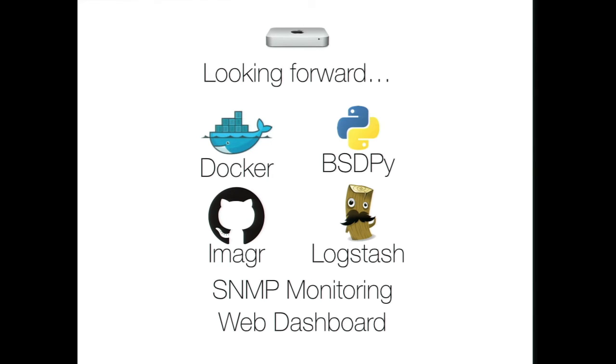BSDPy, there was a session on that today. Pepijn did a great session on that, so I encourage you to go back and watch that. That's actually completely removing the need for a Mac for NetBoot. It's all done through Python that runs either on Linux or inside a Docker container. Graham Gilbert's got Imagr up on GitHub that does thin client imaging if you're using Munki. That's another way.